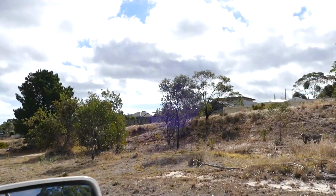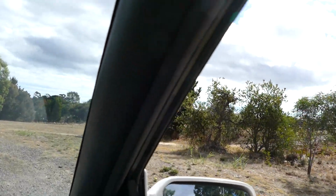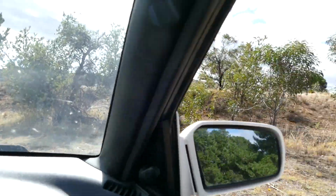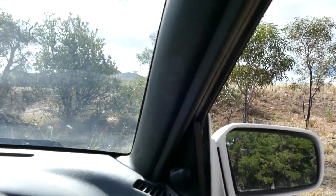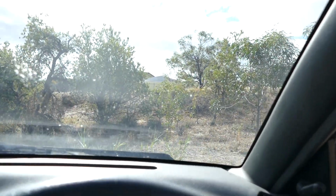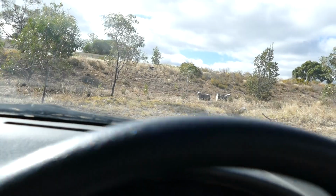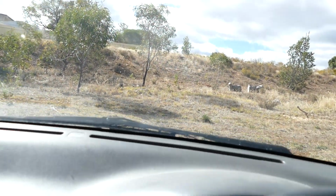Okay, well there you go fellas, that's what it's like. We've had end of the season, end of the dry, beginning of the wet. The first rains, it rained basically Easter Sunday and Monday, fairly regularly throughout the day, and this is what it looks like now.